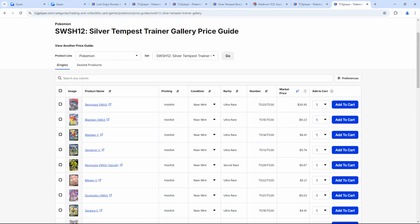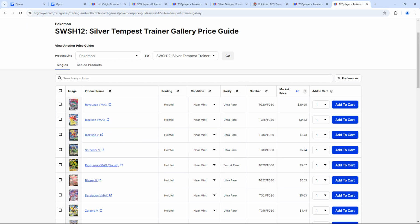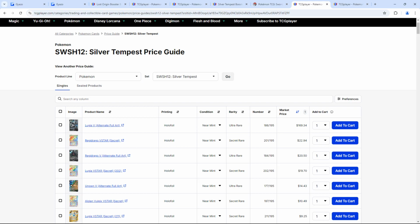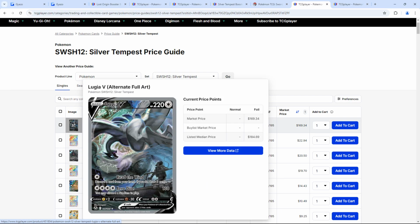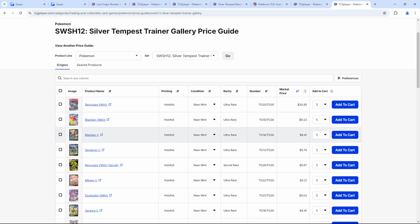If you also look at the trainer gallery, it has a Rayquaza. So, yes, there's not any really expensive cards other than Lugia, but that honestly at the end of the day doesn't matter. You have to look at the artwork and you have to look at the Pokemon and see okay, in the main set, it has a Lugia alternate art that is very popular, has nice artwork. Then also it has a Rayquaza in the trainer gallery. And it also has some other nice cards too. It's not just a Rayquaza.